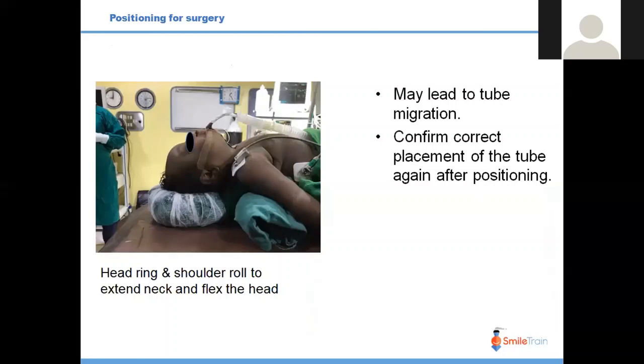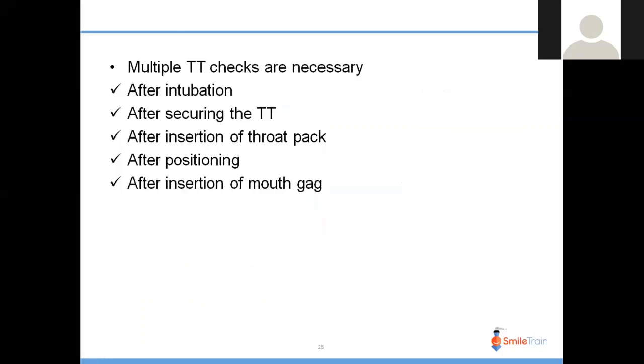The appropriate position for surgery is neck extended and head flexed, as shown in this picture, using a head ring and a shoulder roll. This may, however, cause the tube to migrate outwards. It is therefore necessary that multiple tube checks are done to ensure the correct tube placement. The tube should be checked after intubation, after securing the tracheal tube, after insertion of the throat pack, after positioning, and after insertion of a mouth gag.